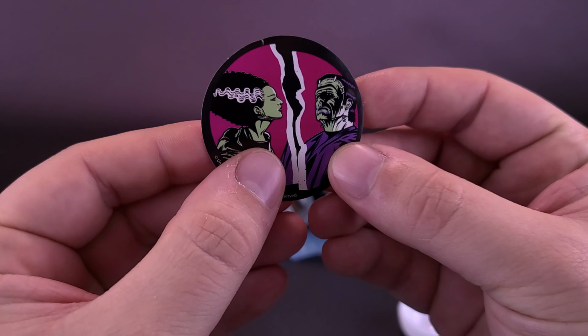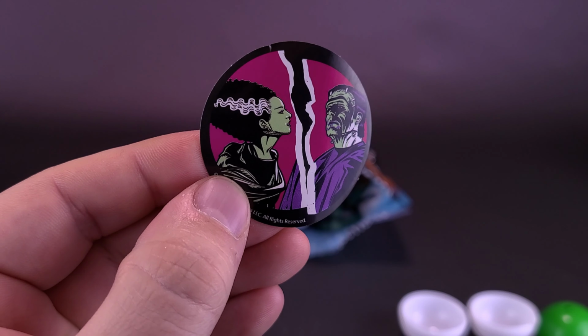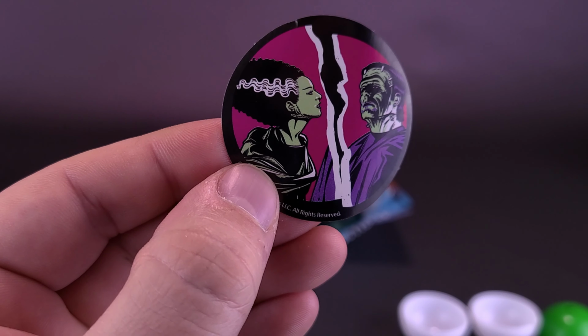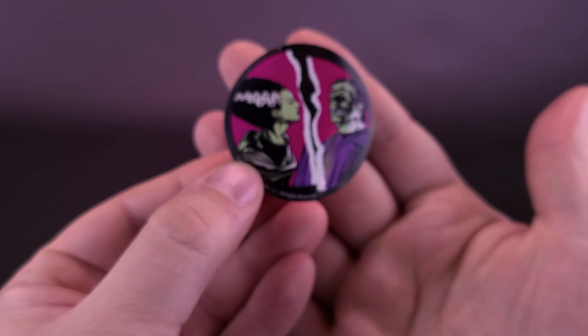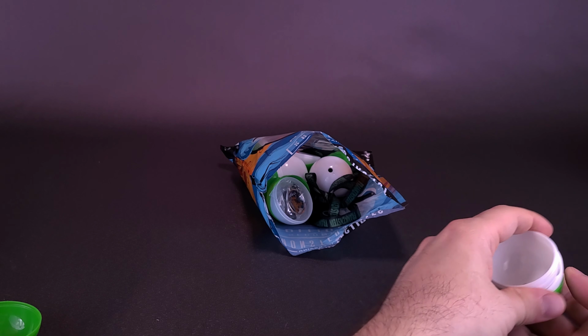Anyways, it is a sticker. I really like the way they've actually made this sort of an illustration or a cell shade. You can see that in both cases they actually have green skin. Bride of Frankenstein has her notable little swirl in her hair. Look, pretty cool looking sticker though. And we're going to put that to the side and add it with the mummy.